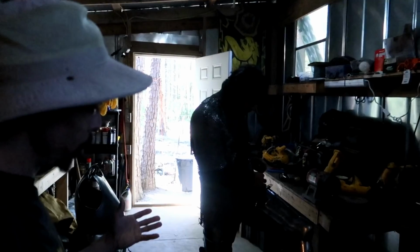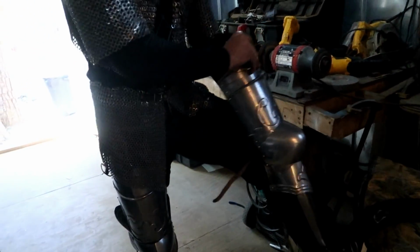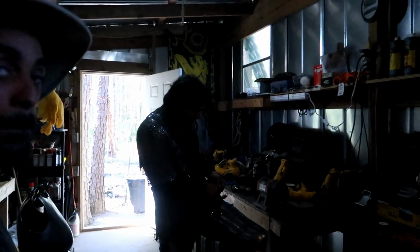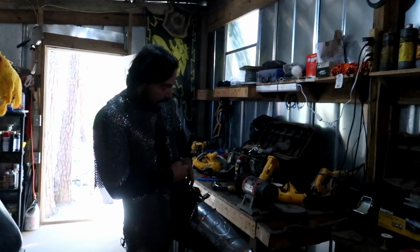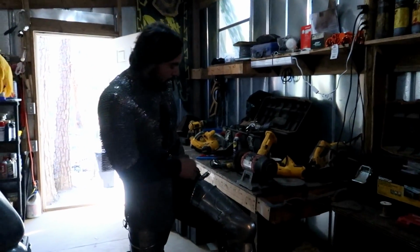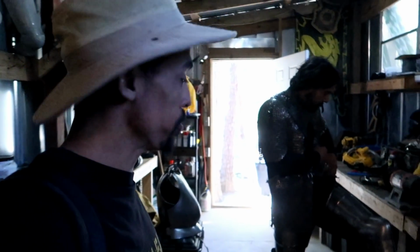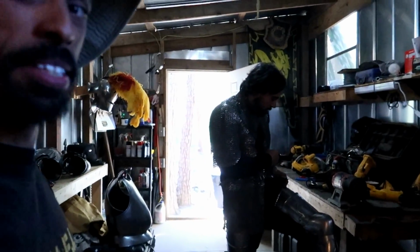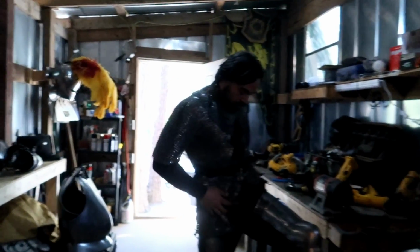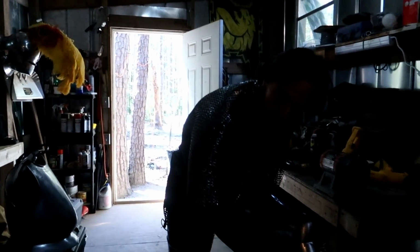So once you're fully suited up, how much weight is the armor total that is adding to you? Fully suited up with the helm is anywhere from 75 to 100 pounds. I haven't actually weighed mine, but it's definitely in that range. That's enough to definitely feel it though. We definitely feel it. But our armor is custom fit to each of us, so the weight disperses across your body really well.